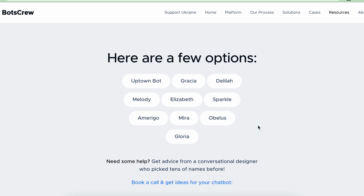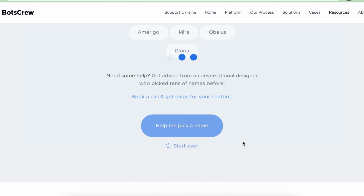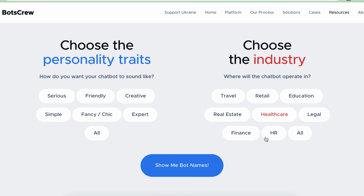All right, so step one, I'm going to generate a cool AI name for my chatbot. Of course, I'm going to pick out what field it's going to be in. Is it going to be sassy? Is it going to be friendly? How does it talk? And then, boom, there's my name.